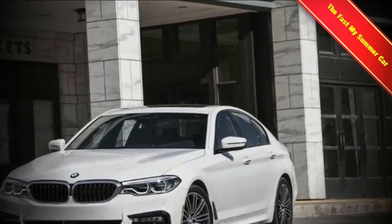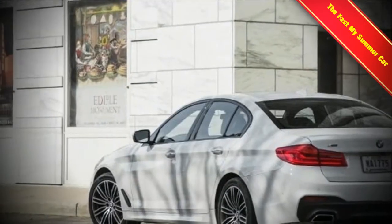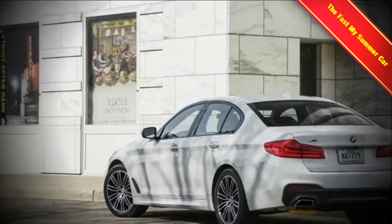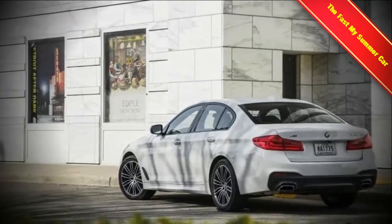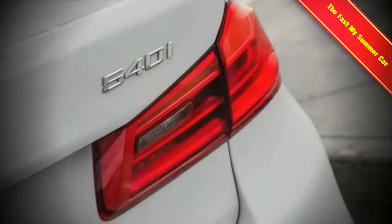Times have changed. Last year, the model's US sales plummeted 27% to a volume below the E39 days as buyers shunned sedans for crossovers, and Mercedes-Benz made hay with its new E-Class. This year, a fresh 7th-generation 5 Series is rolling into BMW dealerships, where fingers are crossed hoping that the sun will again shine on the original businessman's express.